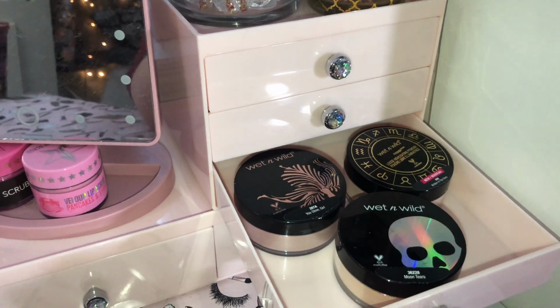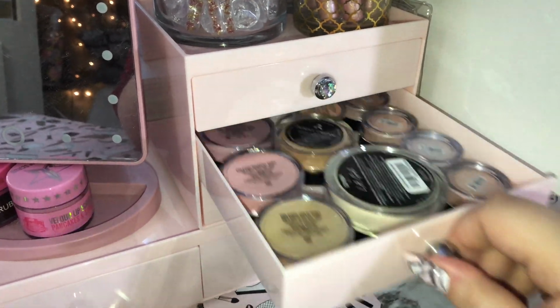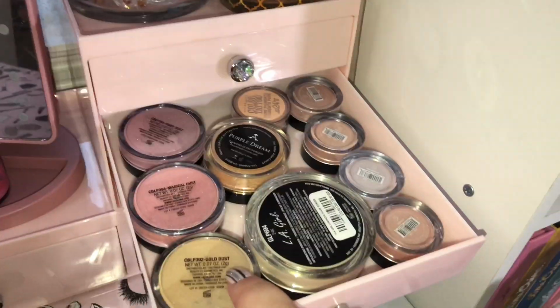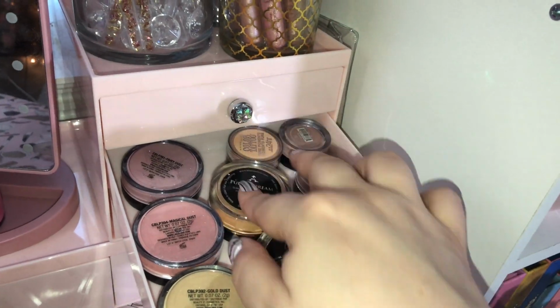There's actually all highlighters in here, but these are my bigger loose powdered highlighters, all from Wet n Wild. And then in here I have some of my smaller ones. So I have some LA colors here that are from Dollar Tree. This LA Girl one, Purple Dream, what brand is this? Artist Couture. This came in a BoxyCharm.